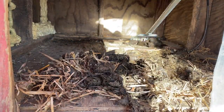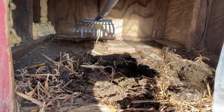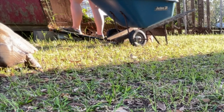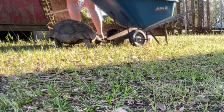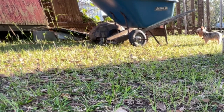Raking Robert's house actually only happens about 1 to 2 times a week, so this isn't technically a day in the life because I don't do this every day with him. But whenever I was out there on this day and I saw how much poop was in his house, it was definitely time for a poop scoop. So, sorry if poop grosses you out.